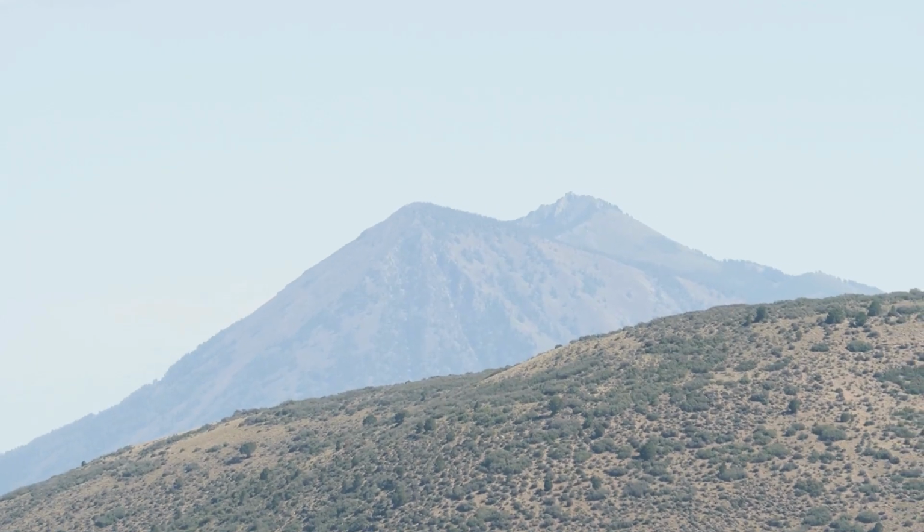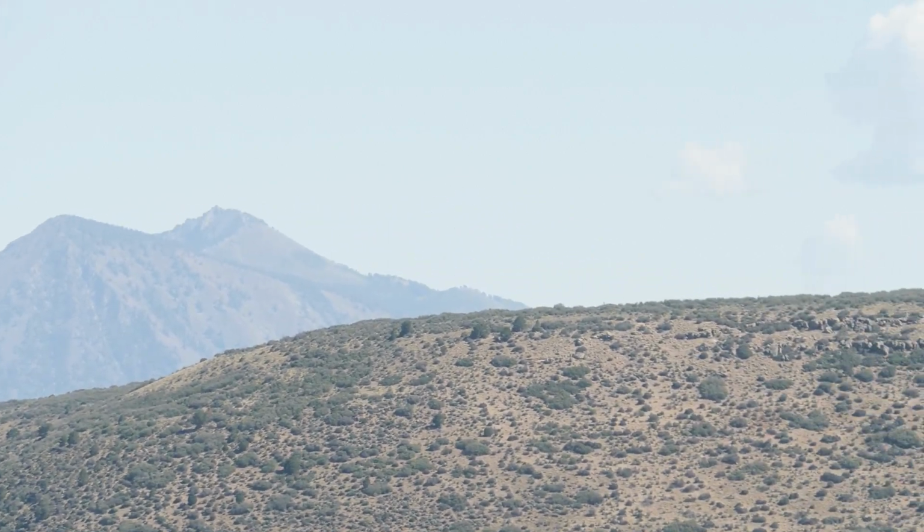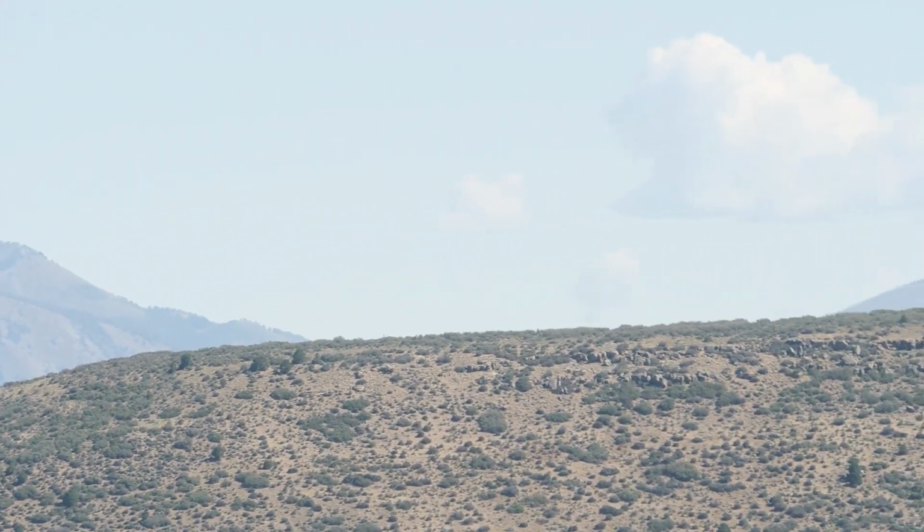There in the distance is Land's End Peak, which is part of the West Elk Range of the Rocky Mountains.